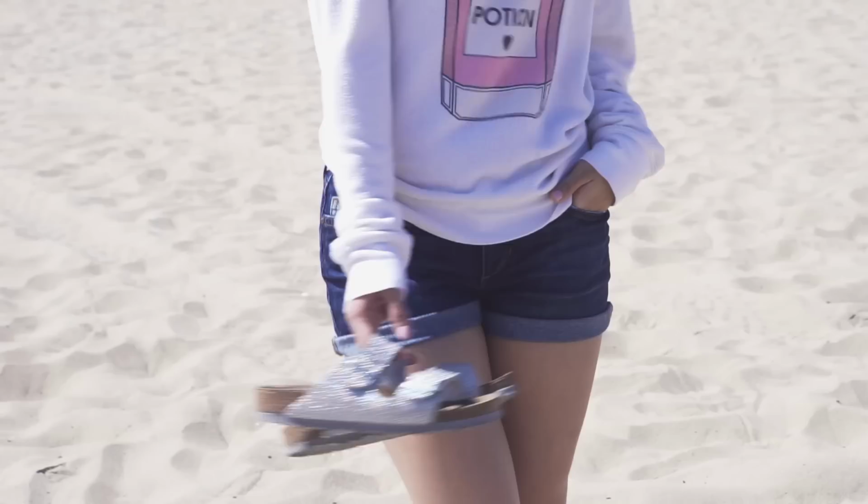And here is the final look. Just remember that it's all about texture and body. Those are my top tips for feeling luxurious and beautiful this summer.